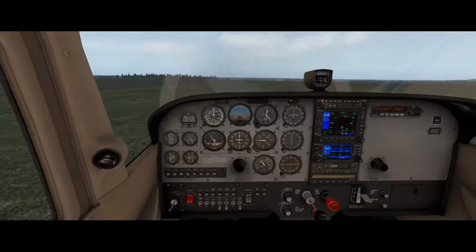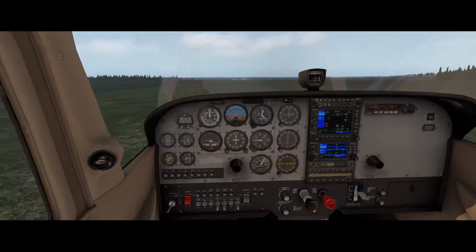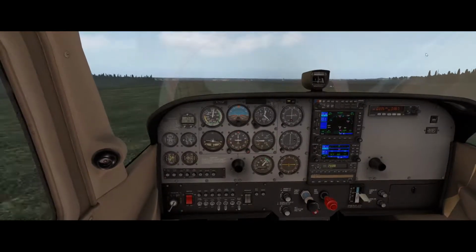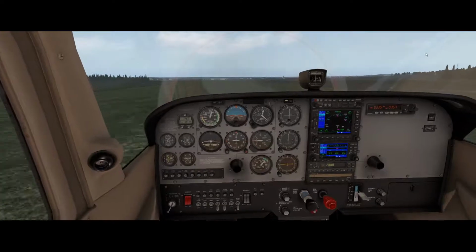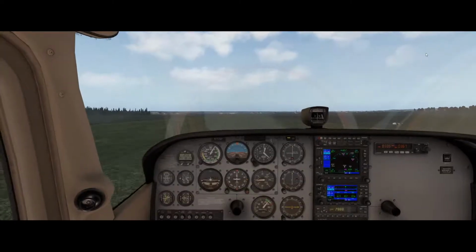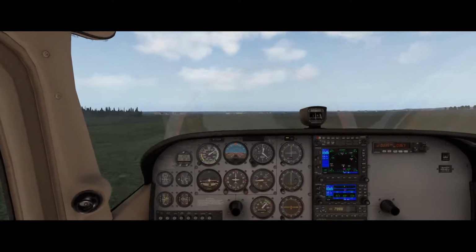Right, correct runway, a little bit of into-wind aileron. Power, heels on the floor. It's just fully forward. Off. Don't forget, in the real world, make sure you do a full and free takeoff control check. Literally vital.